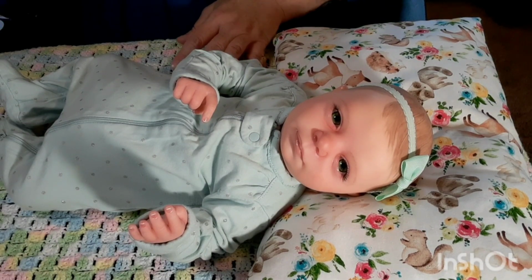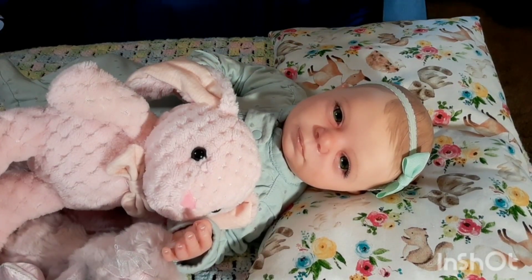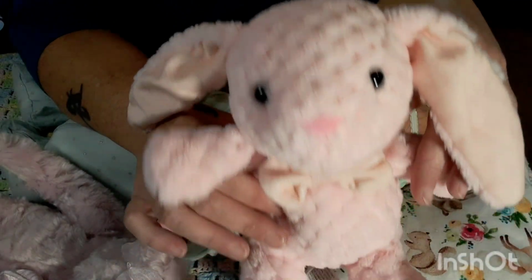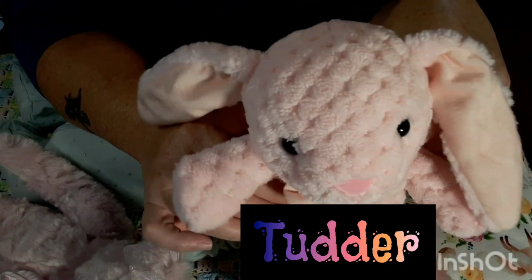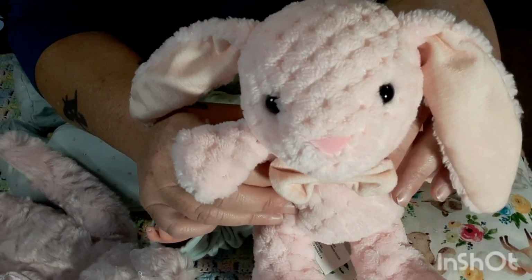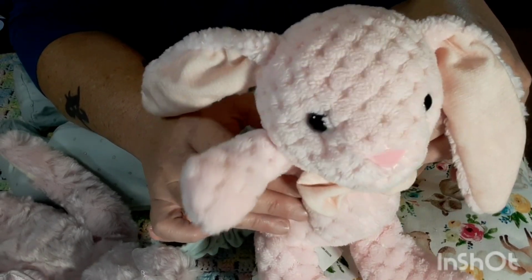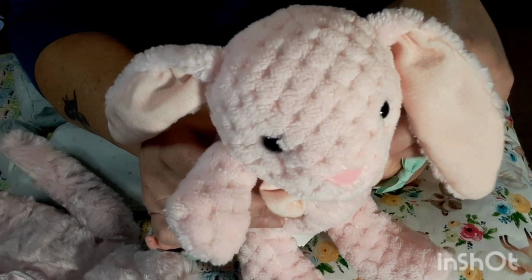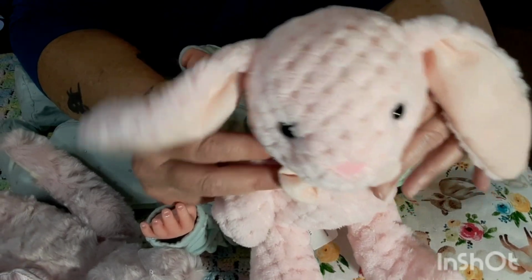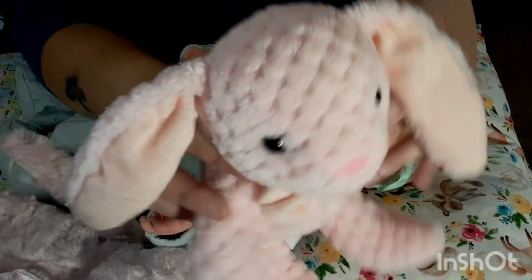We are going to start with these lovies, of course, like we always do. So I have decided to call this bunny that Amanda sent Tutter. It's the name of the mouse on Bear in the Big Blue House. Somebody sent a little video in our group chat yesterday, as a matter of fact, that had Tutter in it. And I was like, oh yeah, Tutter, that's a cute name. So I decided to name the bunny Tutter after the mouse on Bear in the Big Blue House.